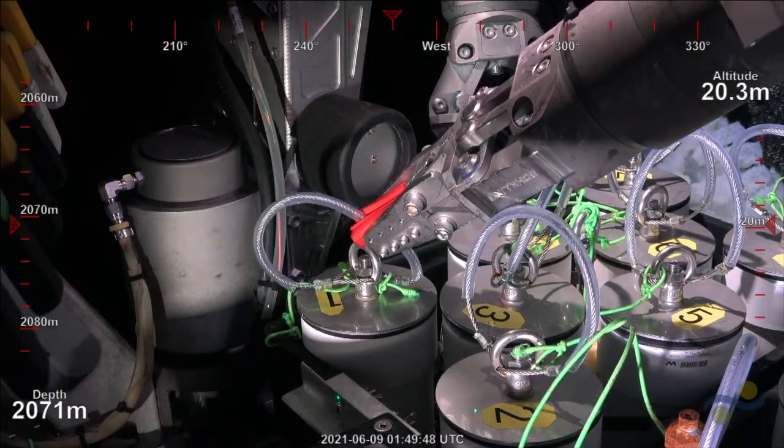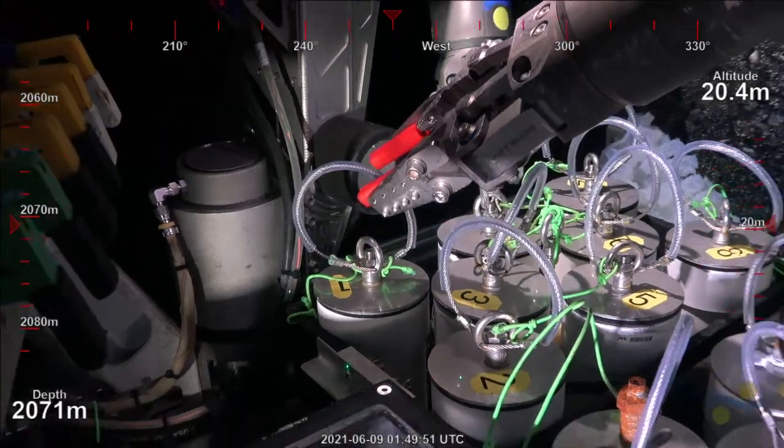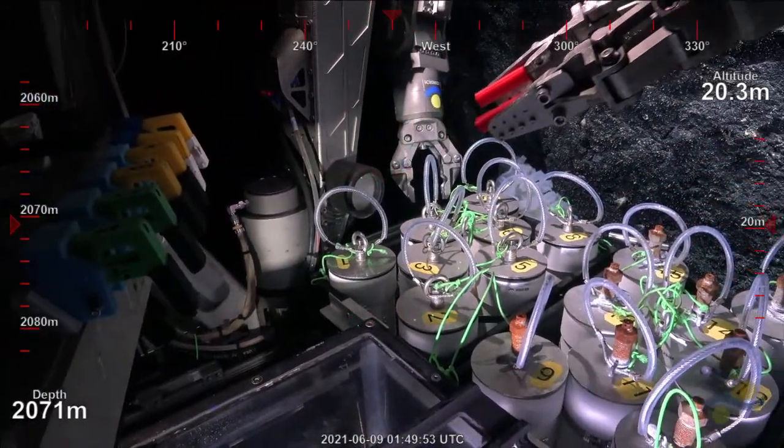I love this little comment button where you can fix your mistakes. It's great. Yeah. All right. Well, that's a good collection.